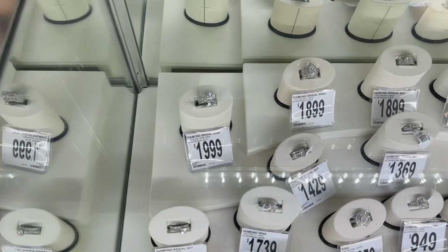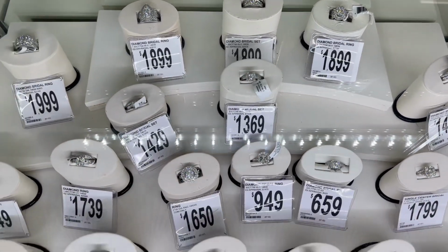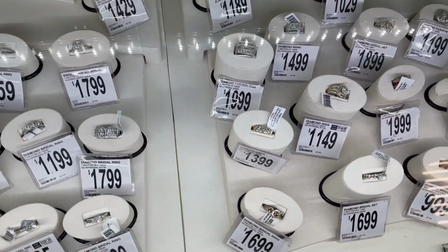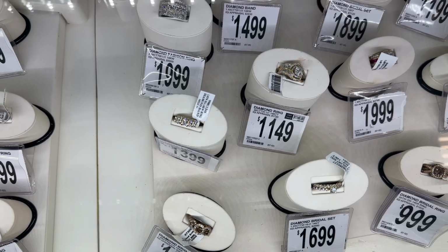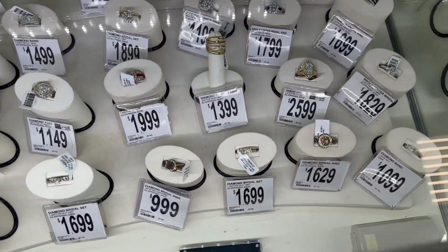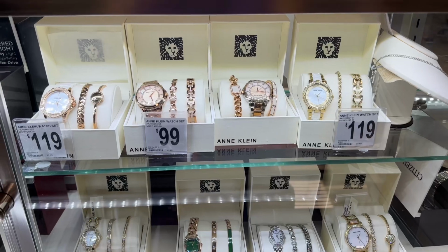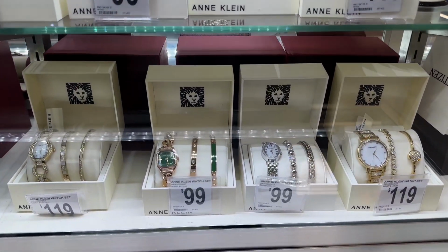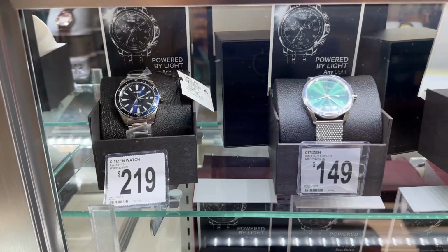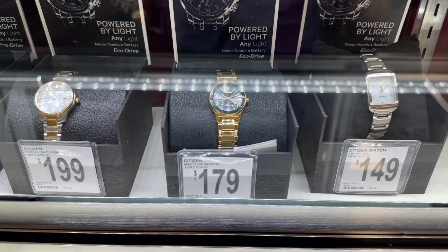Oh, look over here. We have some rings. You see them diamonds sparkling? I like this right here. It's for $11.49. Bling bling. These are watch sets and Klein. We also have some watches for the guys. These are for the ladies at the bottom.